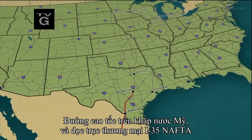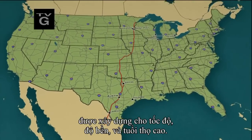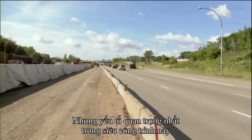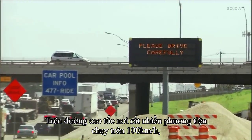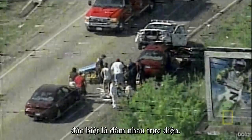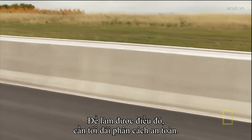Highways throughout the United States and along the Interstate 35 NAFTA corridor are built for speed, durability, and longevity. But perhaps the most important and least visible feature designed into these megastructures is safety. And on the highways where heavy traffic roars along at 65 miles an hour or greater, safety means preventing collisions, specifically head-on collisions. That's where the concrete crash barrier comes into play.